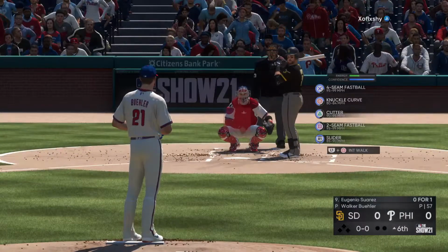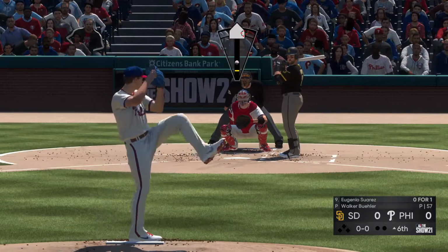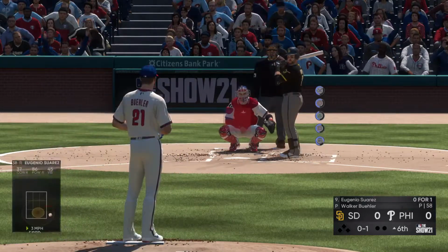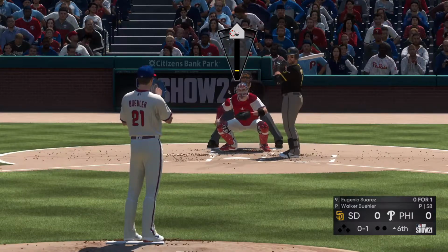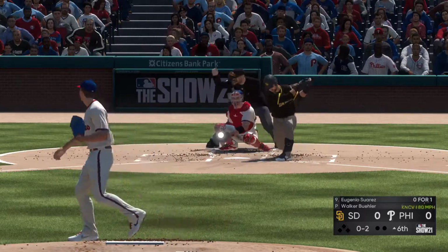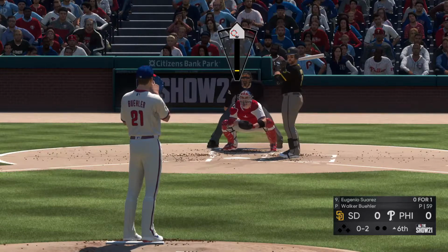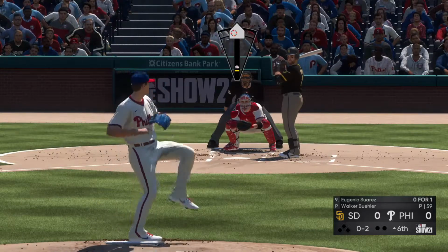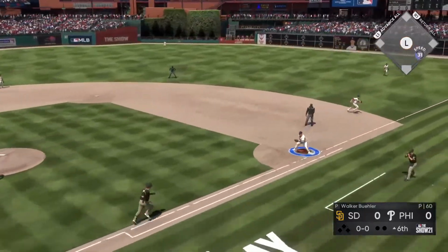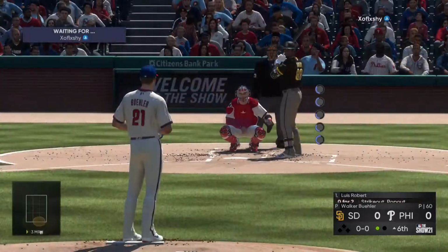Top half of the 6th about to get started, and standing in is the veteran 3rd baseman Eugenio Suarez. Just gets a piece of it. Strike 1. Into the windup. Here comes the 0-1. Swing and a miss, and he's in trouble now. 0-2. Got him swinging in the dirt. And he makes the throw to first. Suarez is retired, and there's one away.